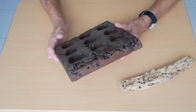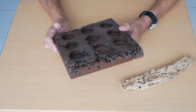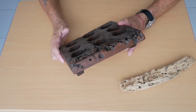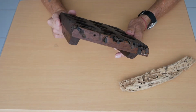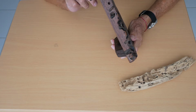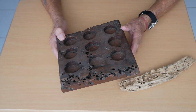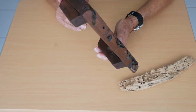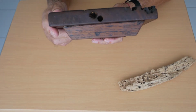This I'm holding here is a piece of planking that's been turned into a tea light holder, but it shows the damage caused by Torado worm. Some of the old sailormen said they could actually hear Torado worm boring through the planking. Whether that's true or not, I don't know.